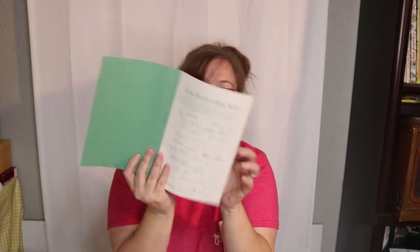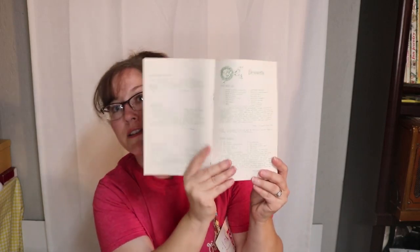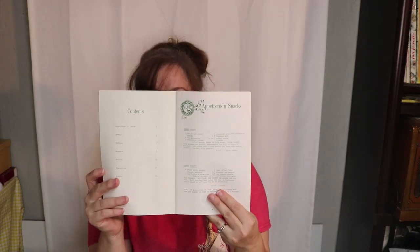It looks like they all signed it here. I don't know if you can see the front. It says holiday recipes. It has a little shimmery holiday wreath around it. And you have desserts. And this is the one I think I couldn't find what year it was from. This page you have appetizers and snacks.